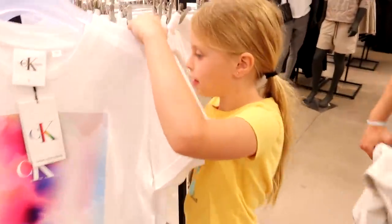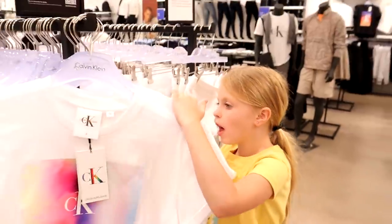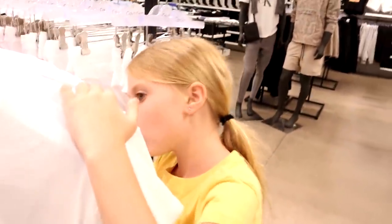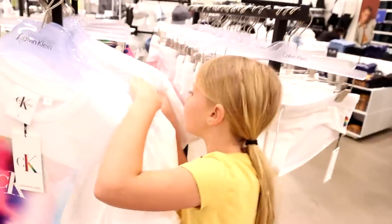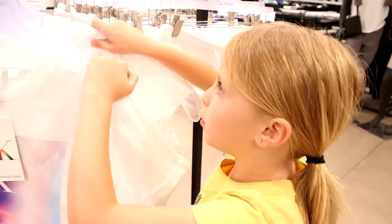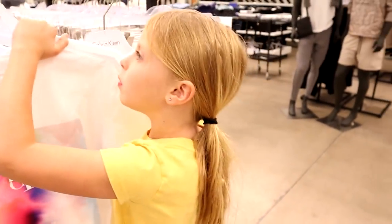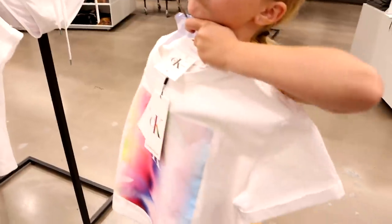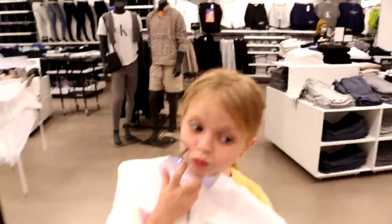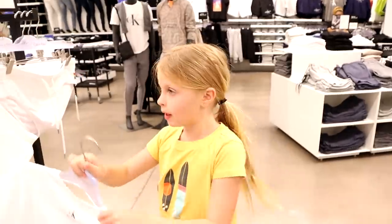You're bold. Where's Owen at? He is way over here. We're going to go over here and check on Owen, see if he's found anything. Carmen is with me right now. It's a pretty cute shirt. I need an extra small. I don't think these are your size, kiddo. Extra small. Did you know that we are in the Calvin Klein's men's section? So some dudes wear this shirt. It's cute. It is cute.